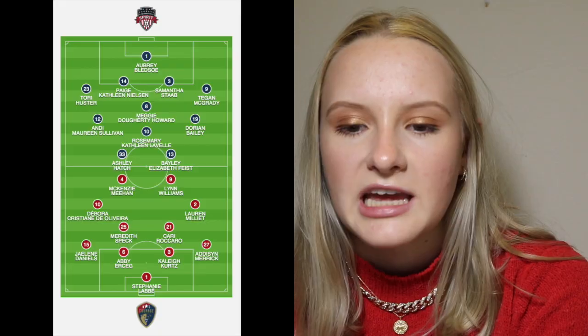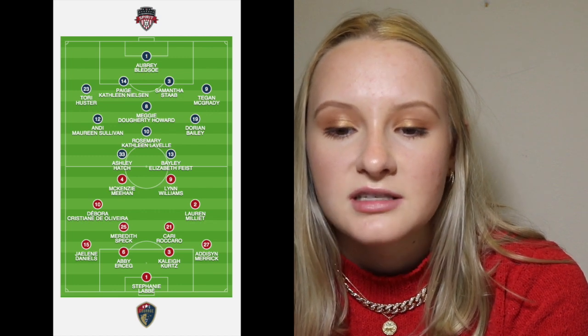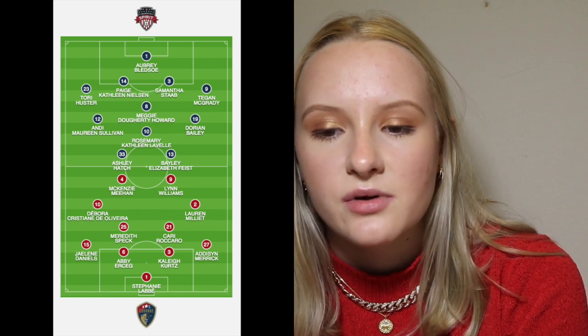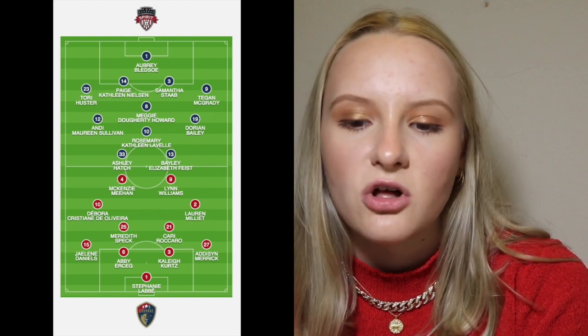The second game the North Carolina Courage played was against the Washington Spirit, and they won 2-0. They came out in their typical 4-2-2-2 box formation with Stephanie LeBay, Jaylene Daniels, Abby Urseg, Kaylee Kurtz, Addison Merrick, Meredith Speck, Carrie Recaro, Dabinia, Lauren Millier, Mackenzie Meehan, and Lynn Williams all in the starting lineup.